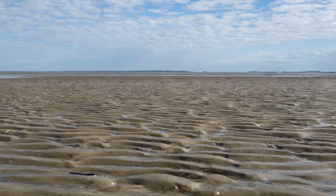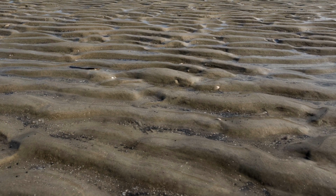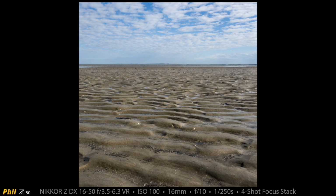This is that 4-shot focus stack that I made, trying to get the sand right by the camera in focus, and the sand going all the way out to the horizon, and the clouds all in focus. And I guess I was trying to channel my inner Thomas Heaton, because I decided to do a square crop on this one. And I think it turned out pretty cool.